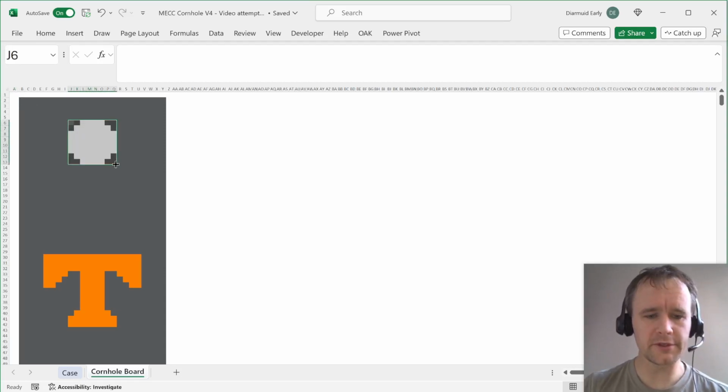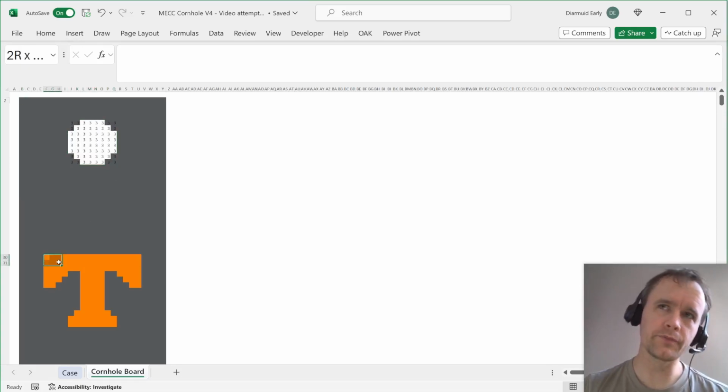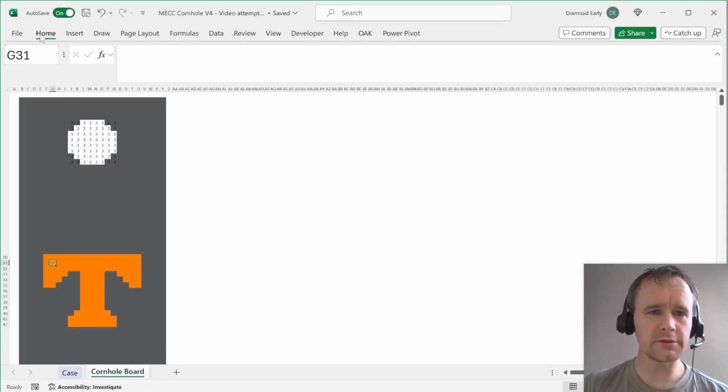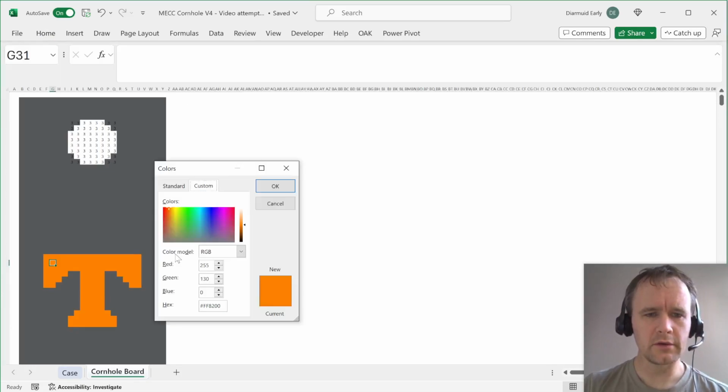First, I'm just going to put everything around that hole as a 3, and then I'm going to use find and replace by format to color in all the rest. I know that there's a bonus question about the number of cells in the T, so I will first just look at this one. The color of that is this code.